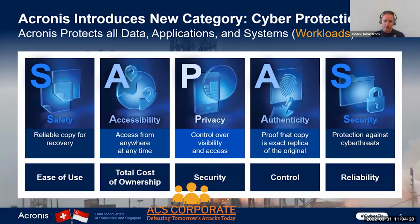Accessibility, obviously, you should be able to access this from anywhere at any time. This is also about the overall solution, where we do backup, but also things like anti-malware protection, patch management, vulnerability assessment, URL filtering, EDR, all from within one user interface. That makes it very easy and simple for you to access and use, and you use whatever parts of it you want, when you want. And obviously you're paying only for the things that you're using, which makes it very simple.